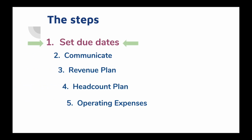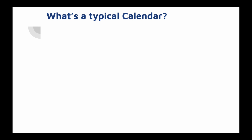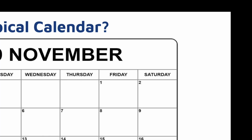All right, so let's look at step number one, which is setting due dates. Let's look at a calendar example and show you what a calendar would look like for a budget. In this example, we are in 2019 and we are building a budget for the year 2020. An example would be that you are communicating your deadlines on November 1st.